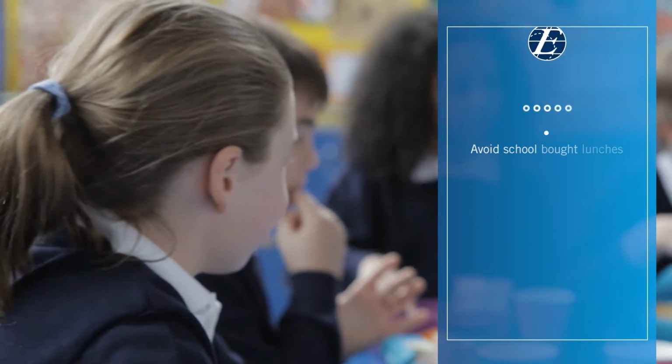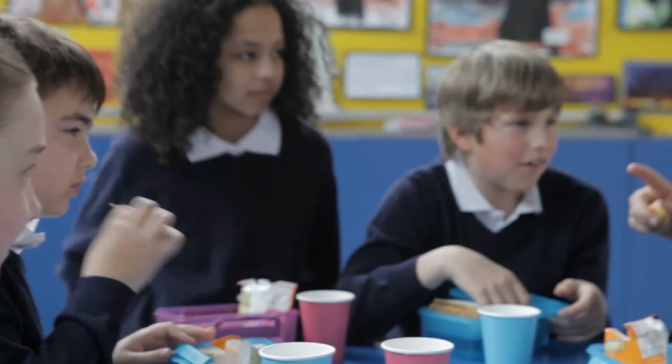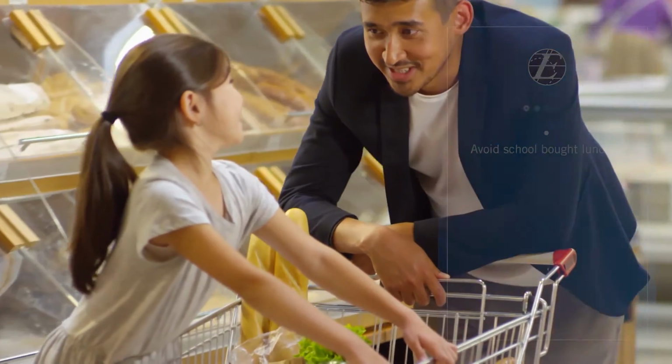Try to avoid school-bought lunches. Most schools have healthy options on their menus, but the challenge is your kids may not make the right choices in the spur of the moment. School-bought lunches can be okay, but it'll take some additional effort from parents to educate their kids on what they should be buying before sending their kids off with a handful of money.